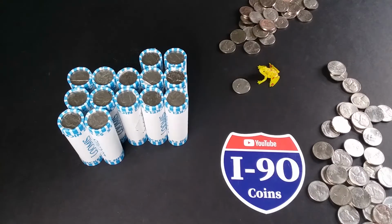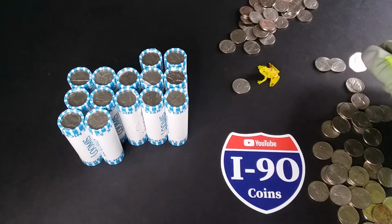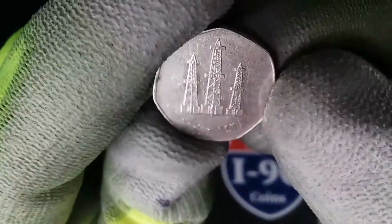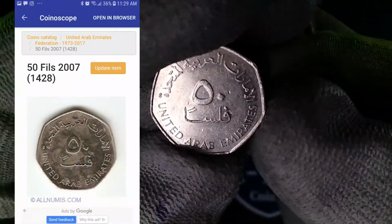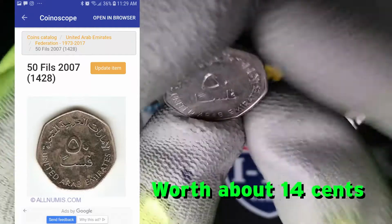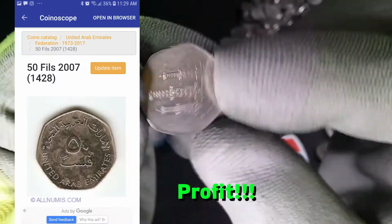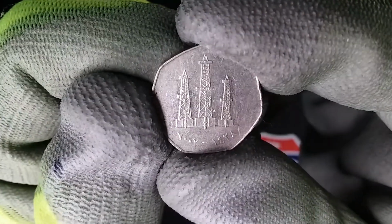And I don't know how I didn't see this before, but in roll 35, I've got a foreign that I've never seen before. Ooh. What do we have here? United Arab Emirates. What is this, a 7-sided coin? Got some oil rigs on the back there. I will take it.